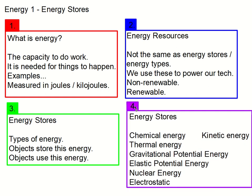So we've got chemical energy. Chemical energy is energy stored in the bonds between chemicals. So we use chemical energy in our muscles, for example. We eat our food, we store that energy in our muscles as chemical energy. Batteries store their energy as chemical energy. So inside a battery, a chemical reaction takes place, and that causes an electrical current to flow. Thermal energy, as it sounds, heat.